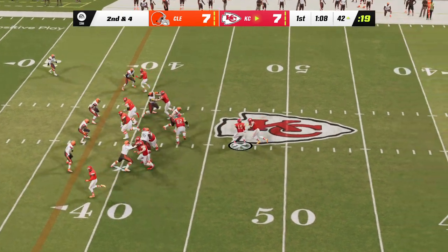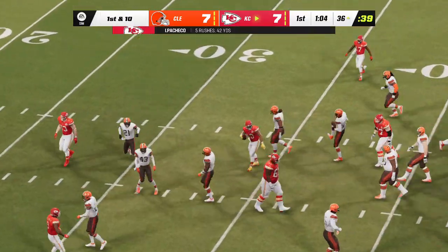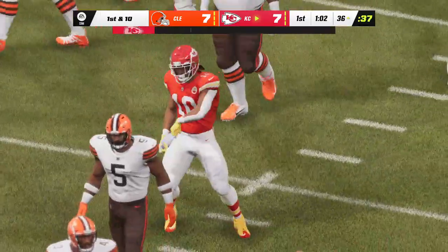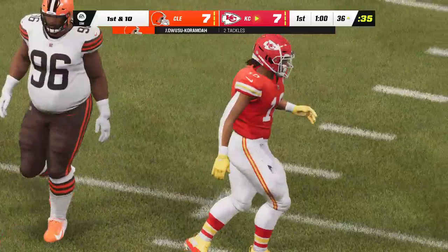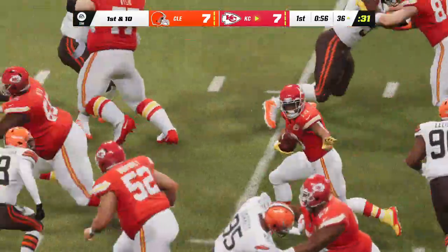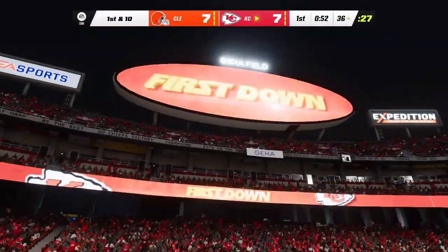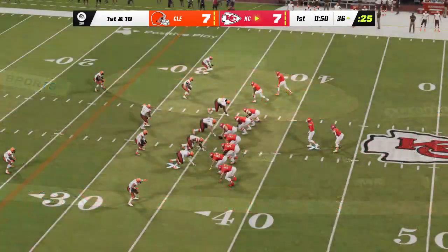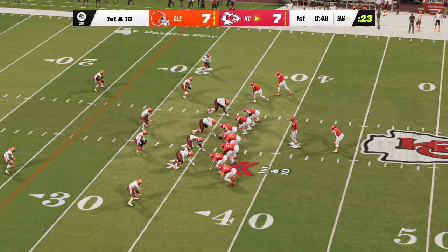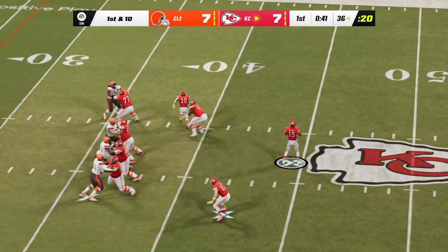It appears that he's been waiting all day long to get out here and take off. And here he'll be brought down a little shy of the 35 at the 36. 42 yards rushing for him now, and he's carried the ball just 5 times. Well, they came into this game saying it was important that they set the tone and show that they can run the football, and I believe that they've done that here in the first quarter. So from the 36 now, 1st and 10. They fake the give, now Mahomes.